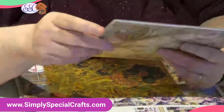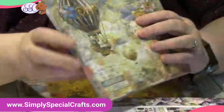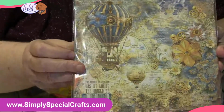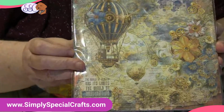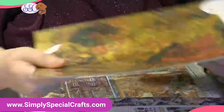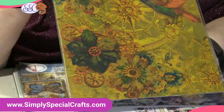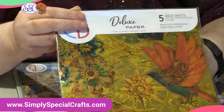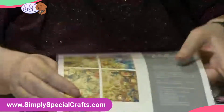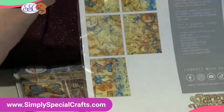And here's Esprit de Voyage in the 8x8. Again, we just had these come in, and they were so popular, they came in and went right back out the door. So I ordered more in because I'm sure everybody who wanted it didn't get it. Like me, I wanted it, and I didn't get it. So now I'm going to get it. Here are the gold. Look at that bird and the flowers. Oh my gosh. So it's got 5 gold sheets in it. Again, if you want to see inside, just let me know. Otherwise, I'm just going to keep going because we still have quite a bit to see today. It started with quite a bit of Ciao Bella today. Love it.